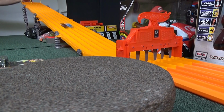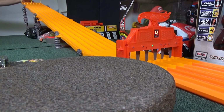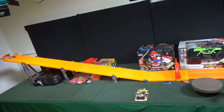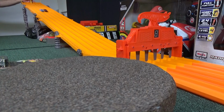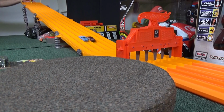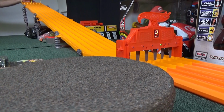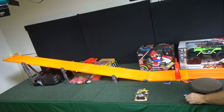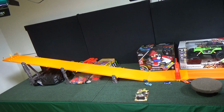Wow, that was a fantastic race. Neck and neck all the way down, and the Nova is up 2-1. Here we go, switch lanes. The 68 Chevy Nova wins his matchup against the GT500.